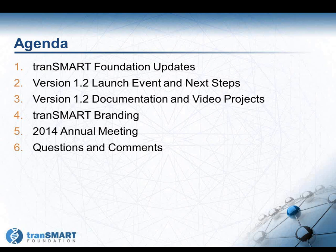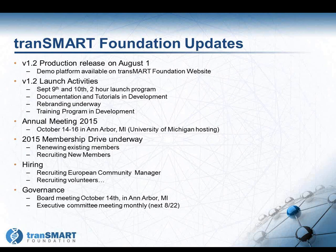In terms of launch activities, we had two launch activities, one on September 9th, the other on the 10th. There was a two-hour program in which we went through the various features of the platform, had various contributors demonstrate those key functions, and had a general overall discussion and review. In terms of the launch, we have documentation and tutorials in development. There's a rebranding both of the foundation and of the platform underway. And we've kicked off a training program in development that will be highlighted at the annual meeting this year.